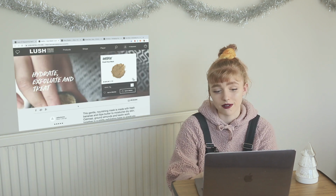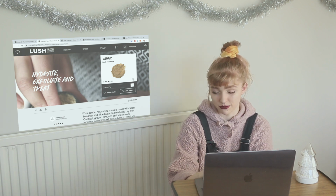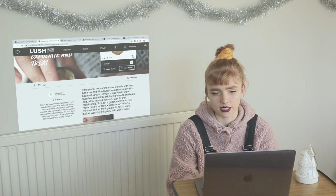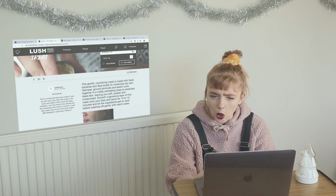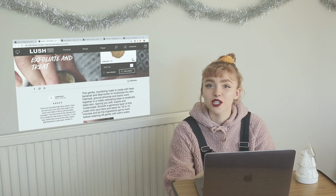The next mask that I have is called Oatifix. It's a fresh face mask, so I think you do need to keep this one in the fridge. But this one is good for dry skin especially. I think it's a really good moisturising mask. It's got honey and oatmeal and stuff in it. Oh, has it got honey? I thought it had honey. Can't see any honey. Bananas. Oatmeal. It just looks nice, okay?